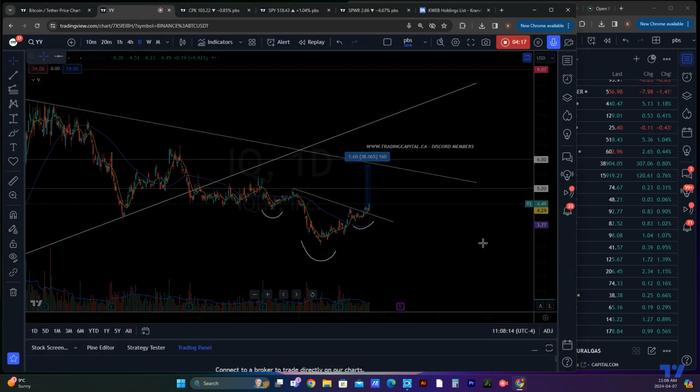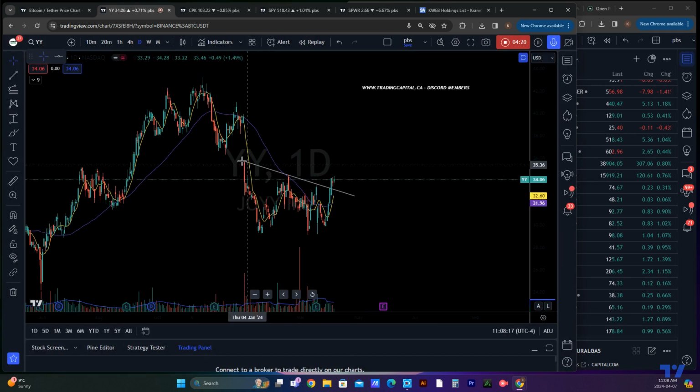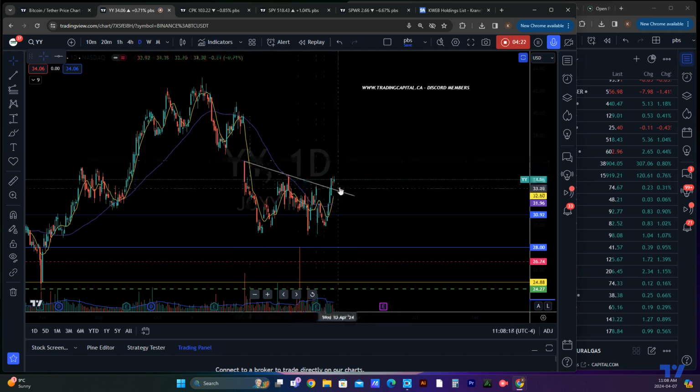You look at YY, another one that's trying to break out of this range pattern over here. You can see a nice daily chart impulse green candle, and now you're potentially putting in a flag pattern to move higher. Those are just some of the bullish names. Again, do your due diligence. China equities have a little more risk to them geopolitically, but at this point in time, some of them are showing really positive signs of making continuation moves to the high side.